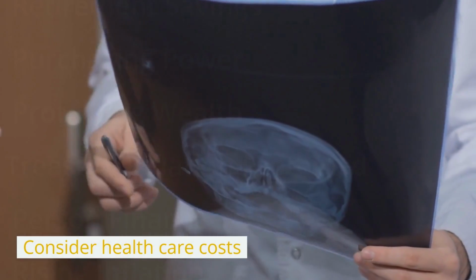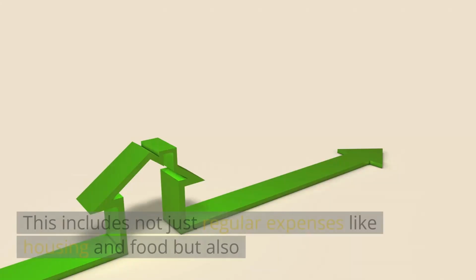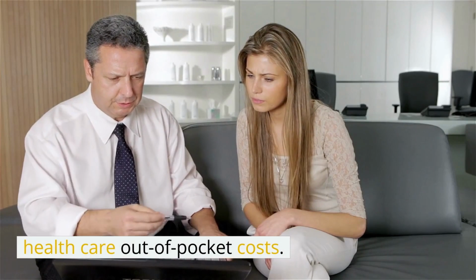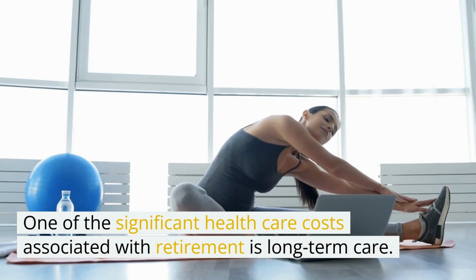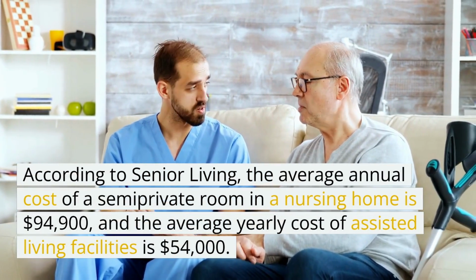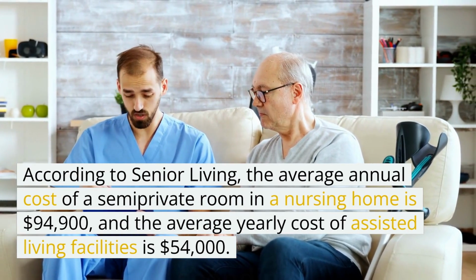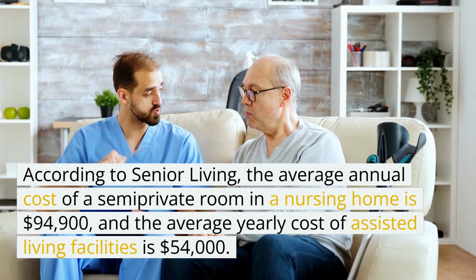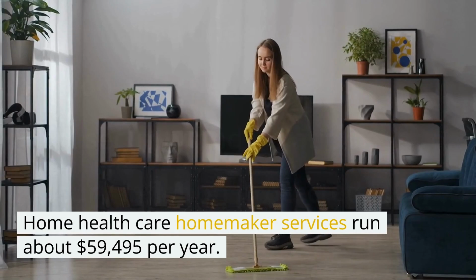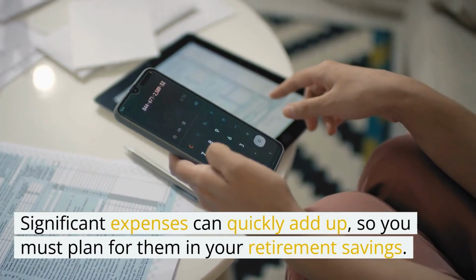Consider healthcare costs. When planning for retirement, it's essential to consider all the potential costs that come with it. This includes not just regular expenses like housing and food but also healthcare out-of-pocket costs. One of the significant healthcare costs associated with retirement is long-term care. According to Senior Living, the average annual cost of a semi-private room in a nursing home is $94,900, and the average yearly cost of assisted living facilities is $54,000. Home healthcare homemaker services run about $59,495 per year.